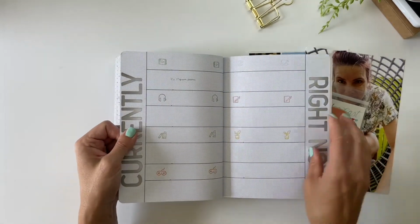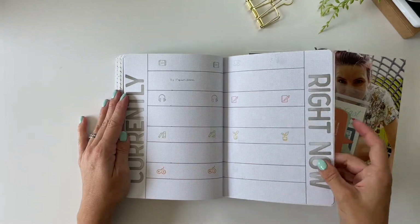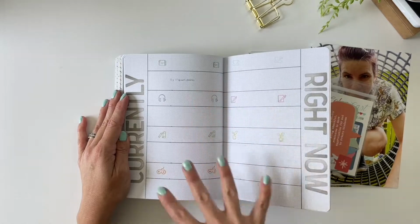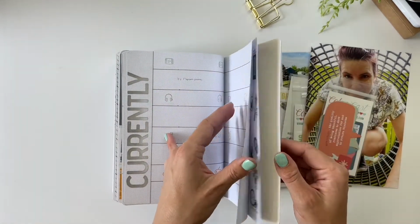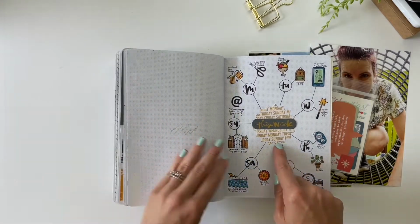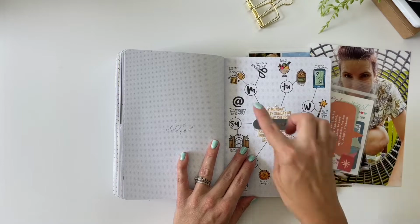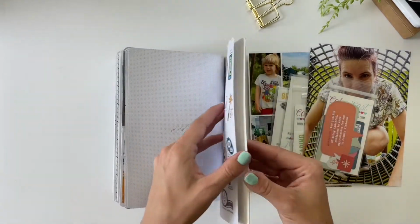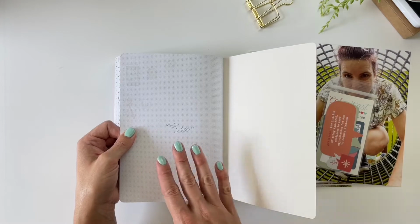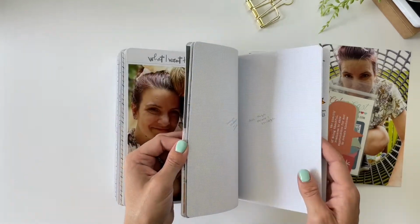So like this page is going to be all about our currentlies throughout the week. So I'm just going to add some different pieces into this grid that I created. I have already done a mind map here at the end with icons that represent the major things that happened each of the 7 days of the week. And then I knew that I wanted to print a photo for the very last page to close out the notebook. So this is what we're going to be working on today.